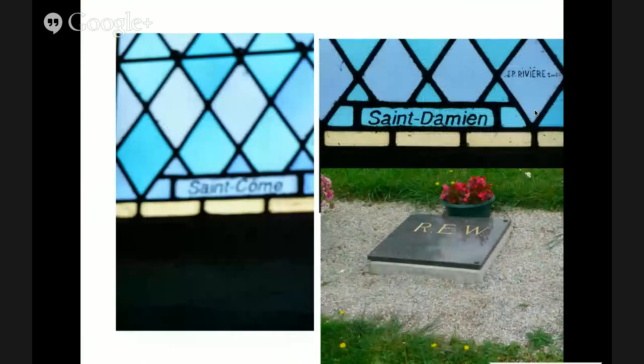And then the last one was this church has been around obviously way before the war, and it was the church of these two saints, Damien and Cosmas, and they're the patron saints of medicine and surgery. And so just oddly that this happened in this church that was named after people who cared for the sick.